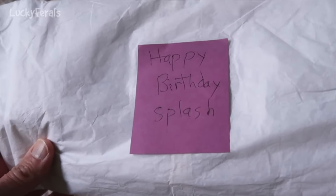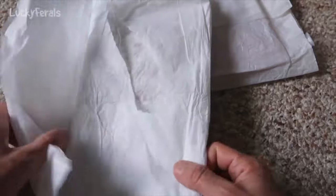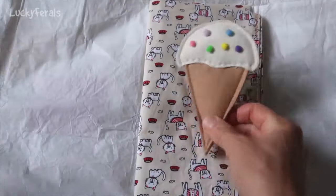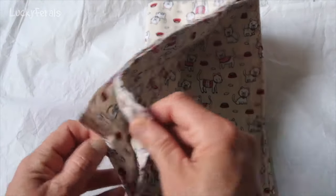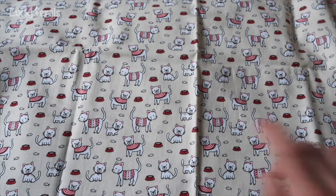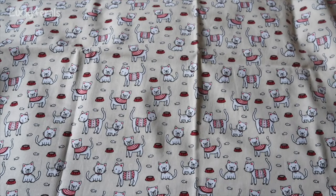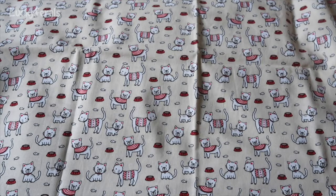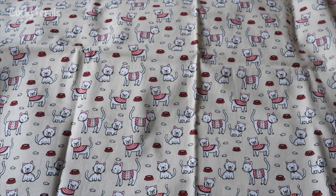And this one says, happy birthday, Splash. What does Splash get? Ooh, Splash got a vanilla ice cream cone. And Splash got a blanket too. Look how cute this one is also. Look, it has a bunch of white cats on it and they're wearing like sweaters and tops. And I love the colors. It's like white, black, red, and then this cream color. That is really nice. Zoa always finds the cutest cat fabrics. Splash is gonna love this.